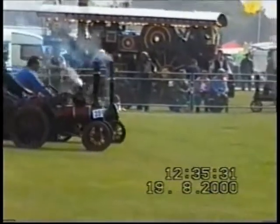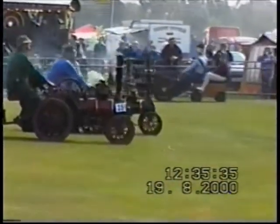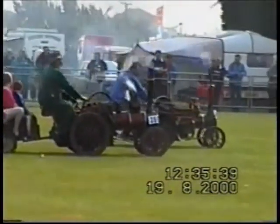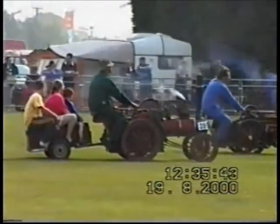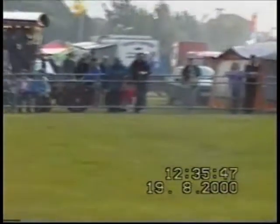So Garretts, they've just started to come into the miniature scene. I haven't seen many of those. 334, the Burrell again there, single crank compound, built by its owner over 3 years, 4-inch, it's owned by Ken Rogers.